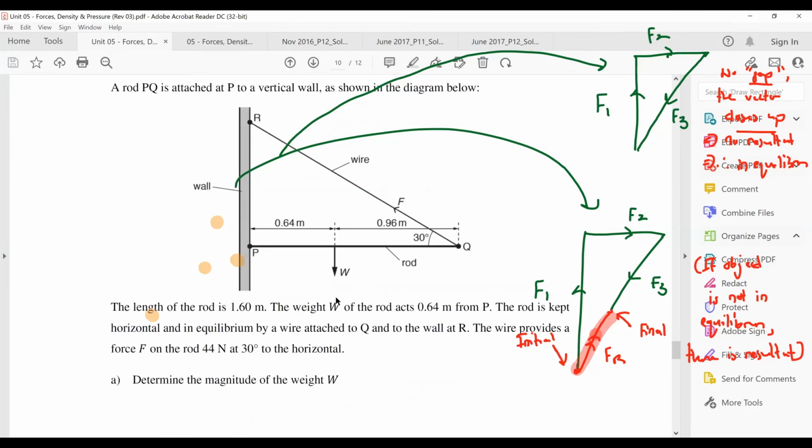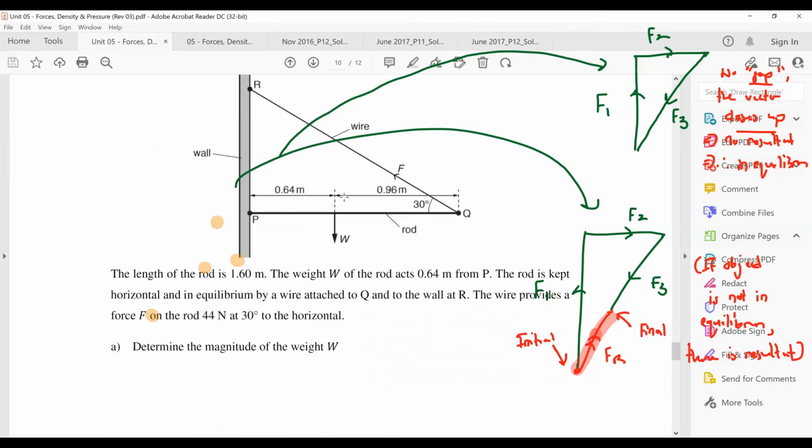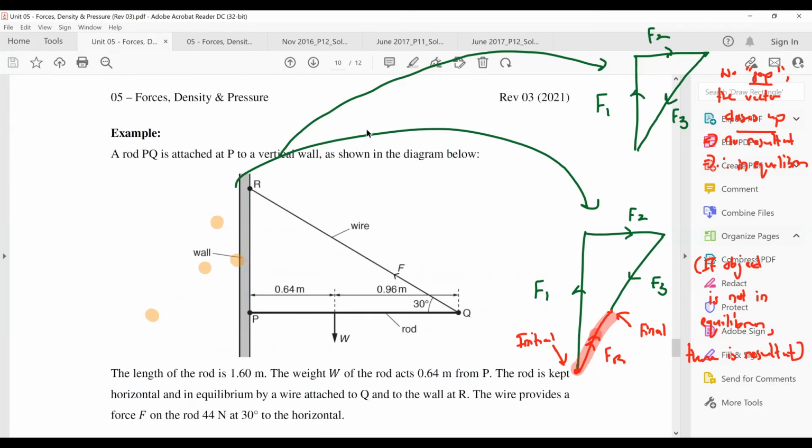Okay, so we look at the example here. All right, we look at the example here. And probably we'll be able to end the lesson. Okay, so look at the next example, page 10, okay?